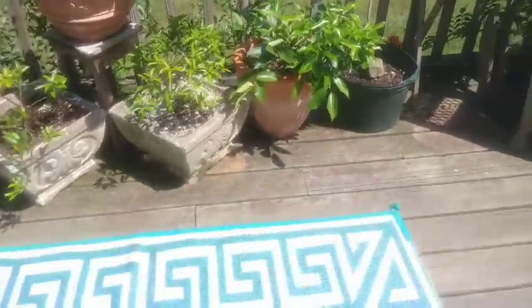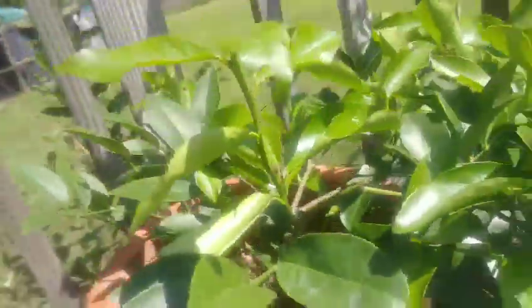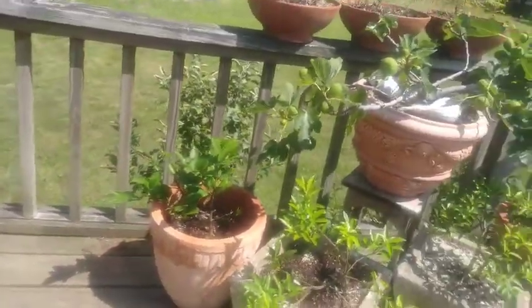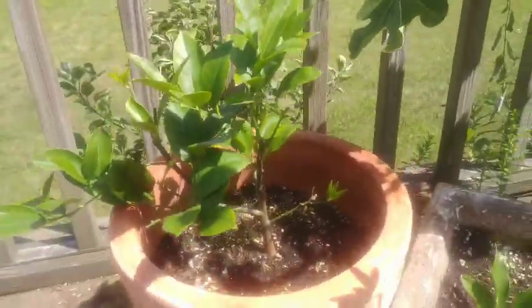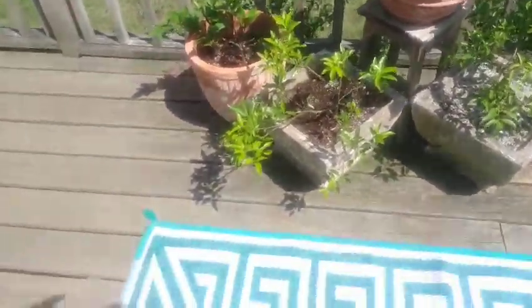Down below in a terracotta pot, that's a lemon. The leaves are huge, but not much fruit this year. Probably I did something differently. I don't know, but here's the other lemon. They're looking great. They really are. That one is really looking like a great bonsai tree.